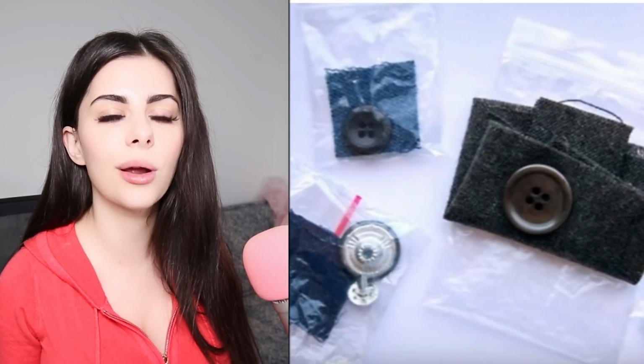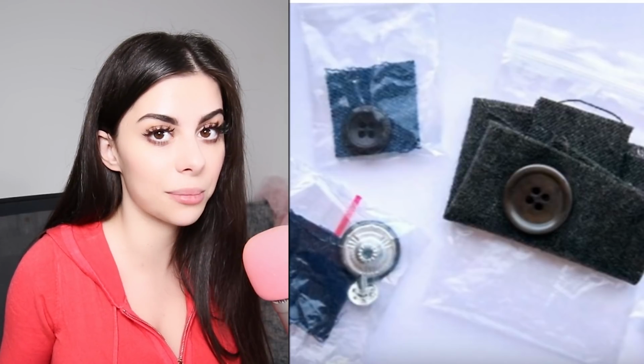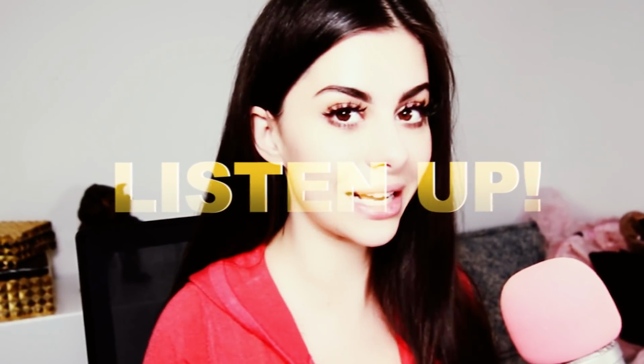Have you ever gotten these little weird pouches of material with your jeans? Because I know I have. So one thing you can use them for, what most people know them for, is the buttons in case you lose a button or something. But the main reason, and this is gonna shock you, is so that you can actually test out the fabric in the washing machine and see how your detergent reacts to it, see if any of the dyes come off. It's to test the fabric, so you don't ruin your jeans. Genius.